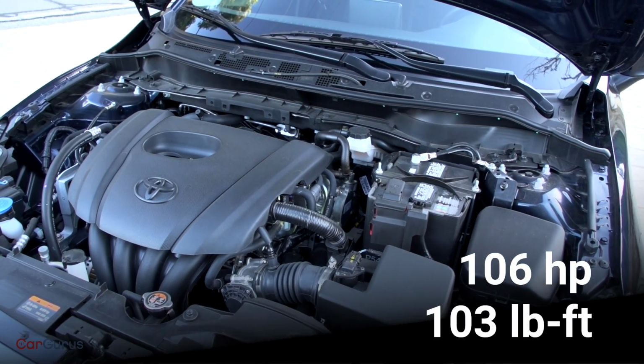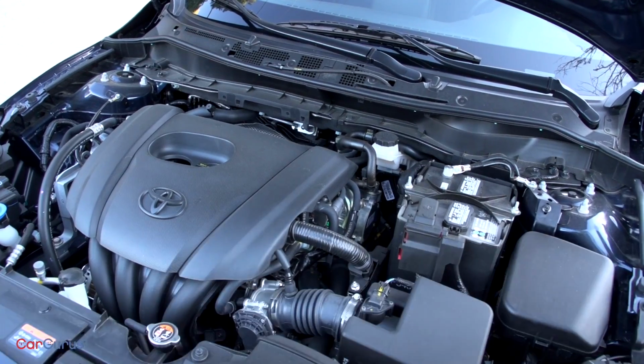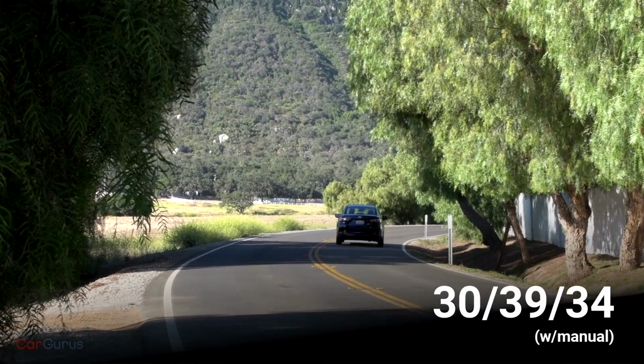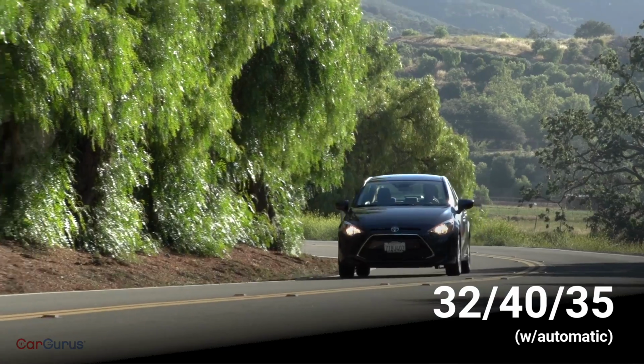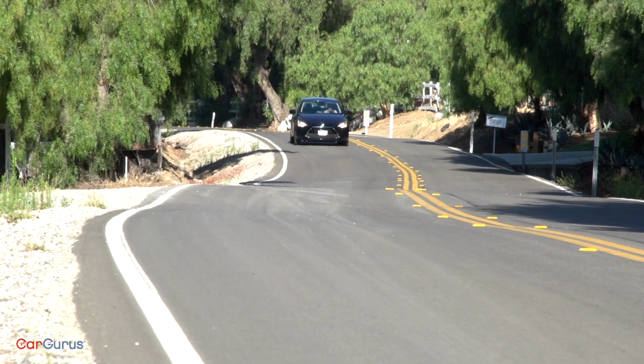Speaking of transmissions, the standard 6-speed manual gearbox and the optional 6-speed automatic transmission are bolted to a smooth revving 1.5-liter 4-cylinder engine. Row the gears yourself and you can expect to get 34 miles per gallon in combined driving. Choose the automatic and the car should return 35 miles per gallon. My test car has the optional automatic and it returned 33.6 miles per gallon on my test loop, but I did drive the car a lot harder than you probably will.